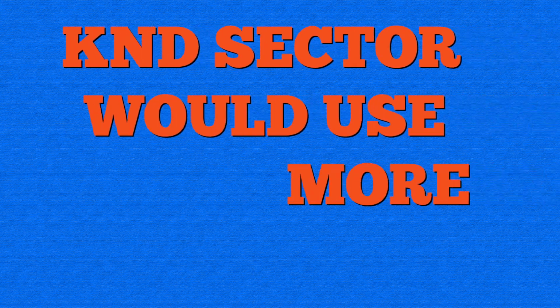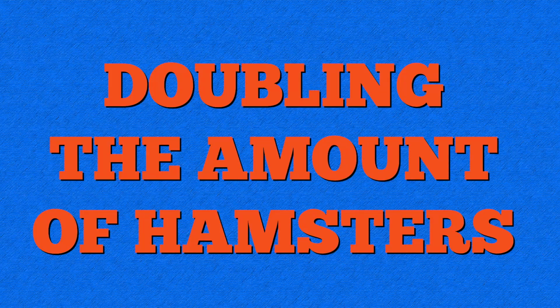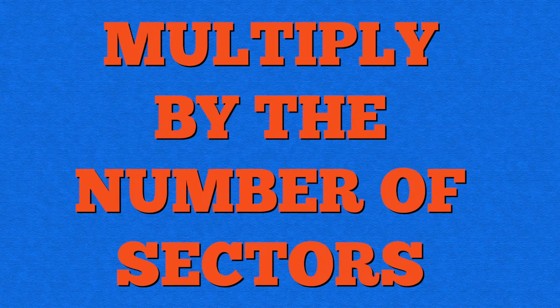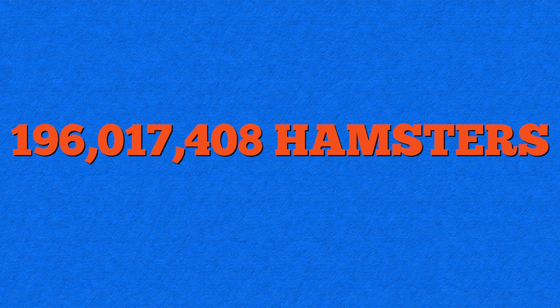But a K&D sector would likely use more electricity than the average US home. So we'll be doubling the amount of hamsters needed to try and account for this, which means that each sector of K&D has 14,796 hamsters. Now we can multiply that number by the amount of sectors that the K&D has, which means the KND is 196,017,408 hamsters spread across the world.